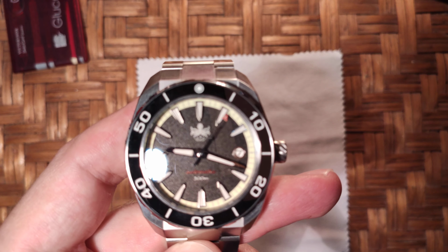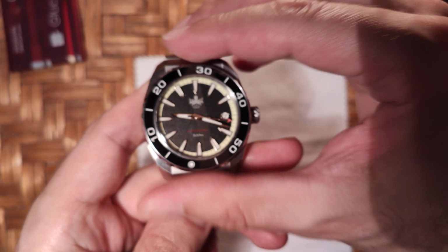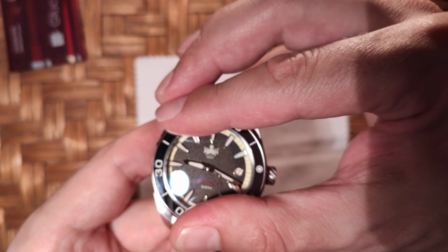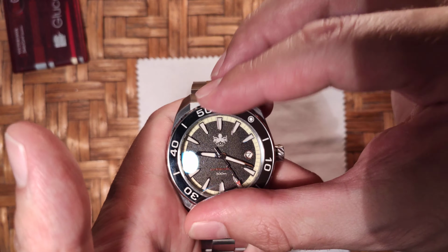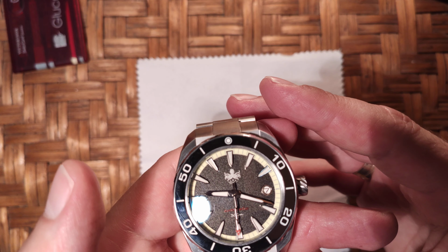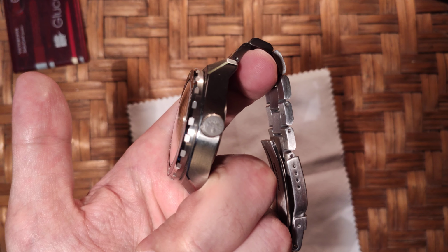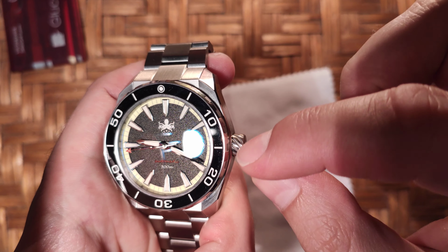And just here, I'll try to show the clicks. As you can hear, the clicks are very satisfying. Kind of hard to grab, but this is because of the design and not a major issue for me. I'm not a major user of the bezels anyway. Did I align it properly? Yes, I did. This is nice. The crown is signed, kind of sandblasted. Really nice knurling here.